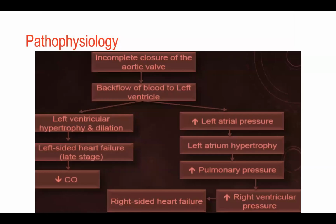but I'm telling you, investing in a good stethoscope is really important because you've got to be able to hear this. So what also is going to happen, that backflow of blood to the left ventricle, remember, in chronic aortic regurg, you're going to hypertrophy and dilate, and eventually that left atrial pressure that was caused because of the regurgitation into the left ventricle goes up, left atria hypertrophies, your pulmonary pressure goes up, and ultimately you're going to end up with right ventricular failure. So eventually, with chronic regurg, you have left ventricular failure that then communicates to right ventricular failure. Now you have biventricular failure.